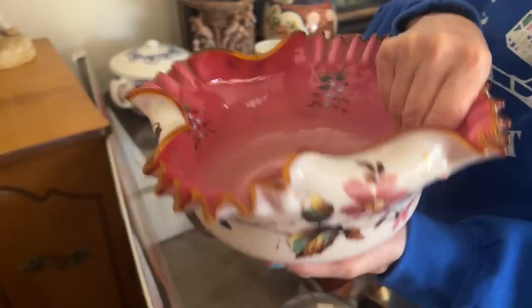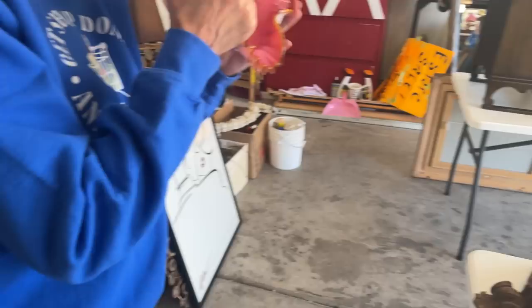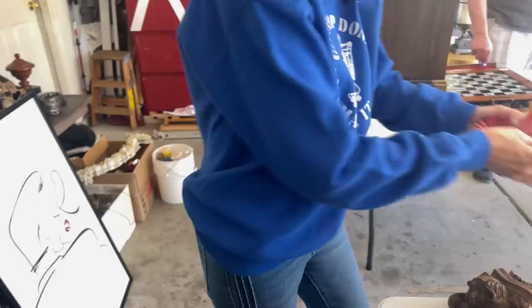I've had this one in storage for a long time, and I thought, you know what, it's time to get rid of it. Find out how much that is. How much is the piece of glass? This one here. It is cracked on the bottom. It is cracked, yeah. $10. I'll do 10. I will preserve it and keep it and make sure nobody does any further damage to it.